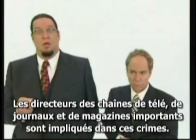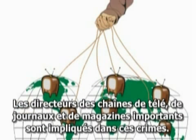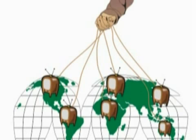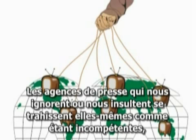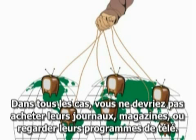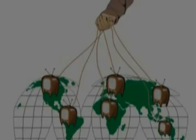The executives of the major television networks, newspapers, and magazines are involved in these crimes. They cover up the crimes by suppressing important information and by insulting those of us who expose the crimes. The news agencies that ignore or insult us are identifying themselves as either being incompetent news agencies or as members of the criminal network. In either case, you should not purchase their newspapers, magazines, or television programs.